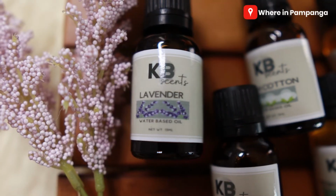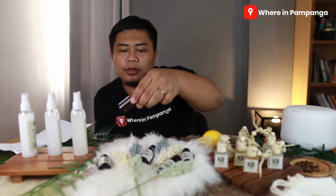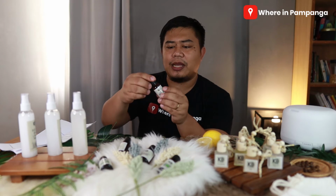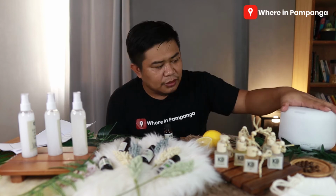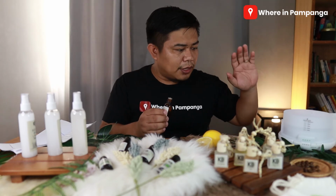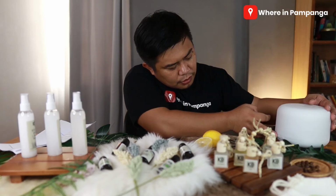This is 100 ml. Now in the middle is their water-based oil. For the water-based oil, they have lavender, peppermint, cherry blossom, fresh cotton, and lastly fresh bamboo scent. These are a lot cheaper, affordable. We have here an expensive diffuser, which we actually got from Shopee. What I'm trying to say is you can use this for these kinds of equipment or diffusers without spending more. The amount of oil depends on your diffuser. For this one, per the product specification, for every 100 ml you drop around 2. Once you drop in your oil, depending on the diffuser you use, mist.